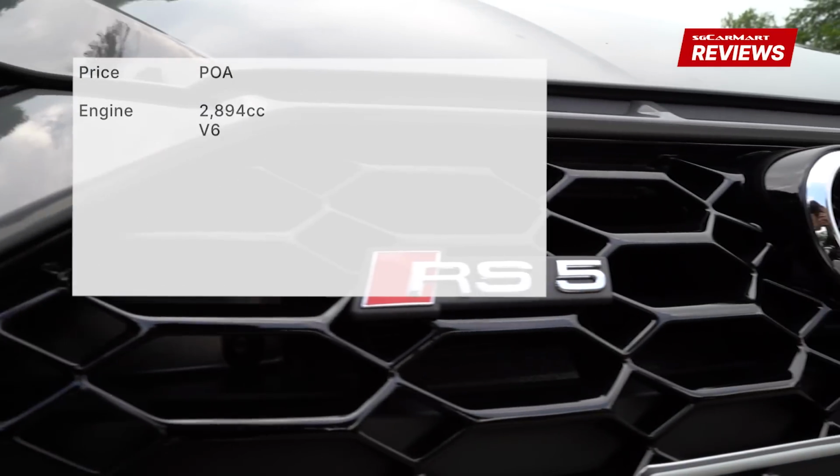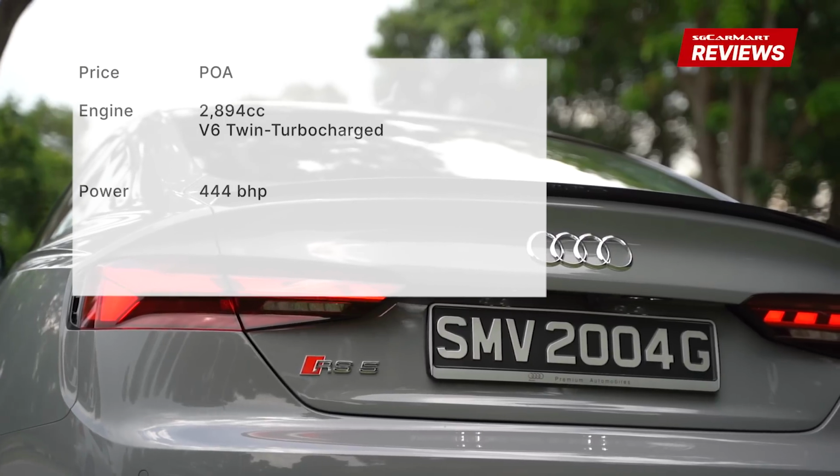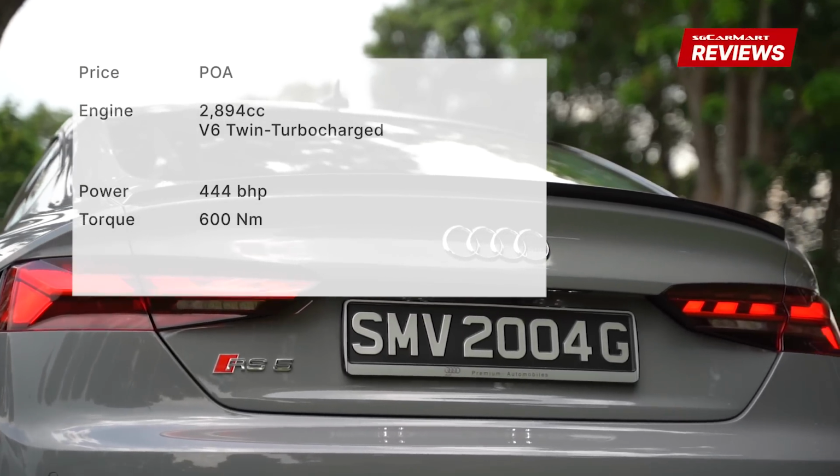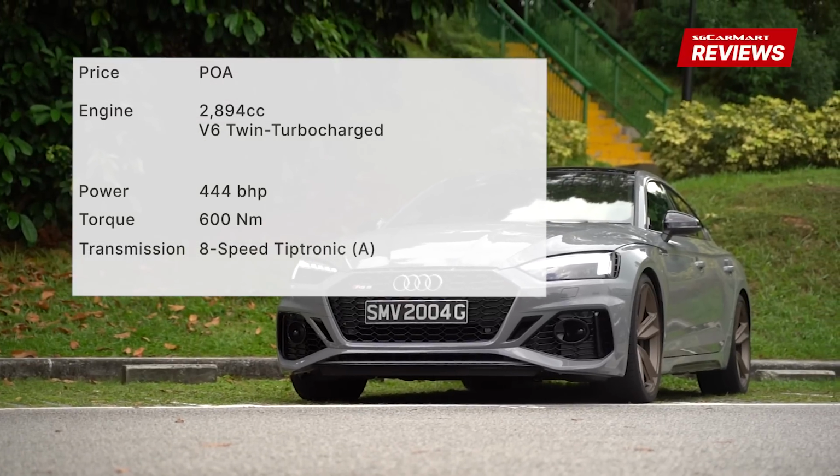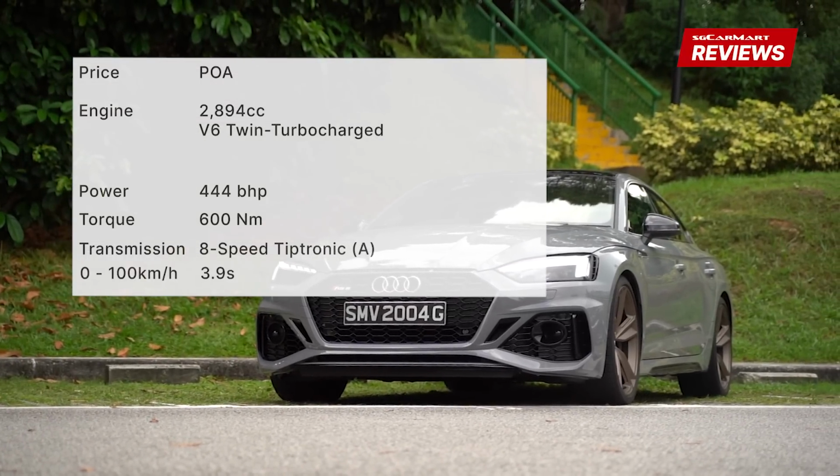The 2.9-litre V6 twin-turbocharged engine produces 444 brake horsepower and 600 Nm of torque. The 8-speed Tiptronic transmission brings the car from 0 to 100 km/h in 3.9 seconds.